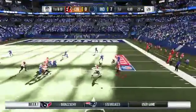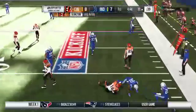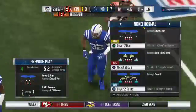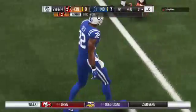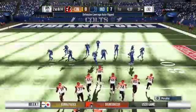First drive of the season, what a nice completion. On the shuffle pass, and it's complete. And he will lose yardage here to the 31-yard line. That's going to go as a loss of 4, and it'll be second down.